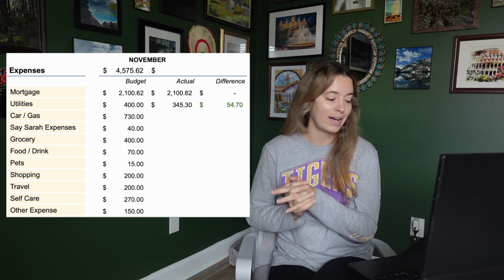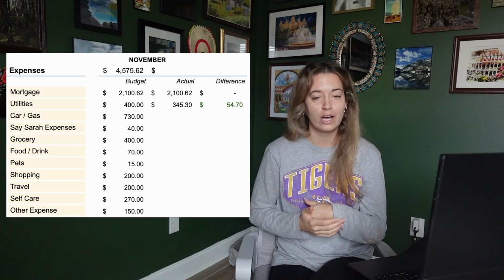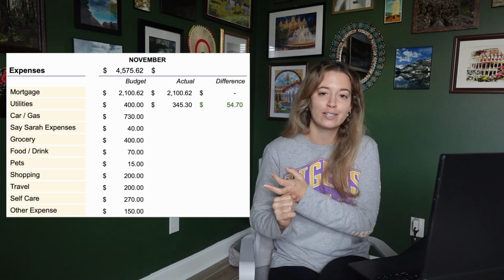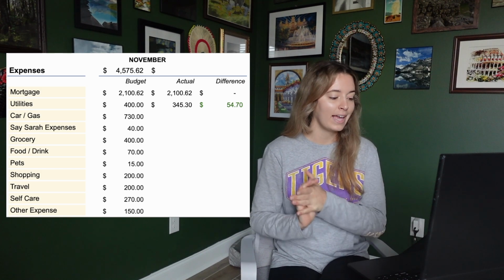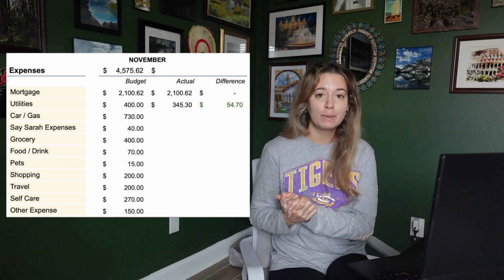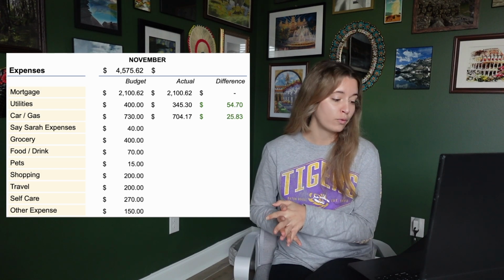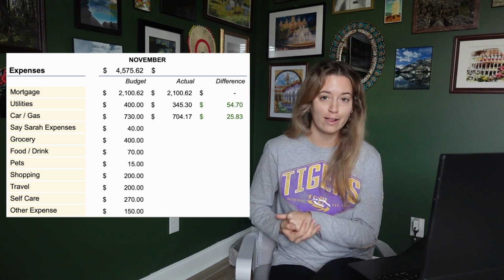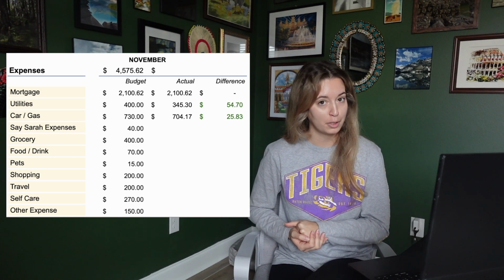For my car and gas, I estimated a total of $730. This includes my new car note, my increased insurance because of my new car, and any gas around town, and I estimated $730 for that, and I spent a total of $704.17, coming in under budget by $25.83. I'm doing pretty good so far.